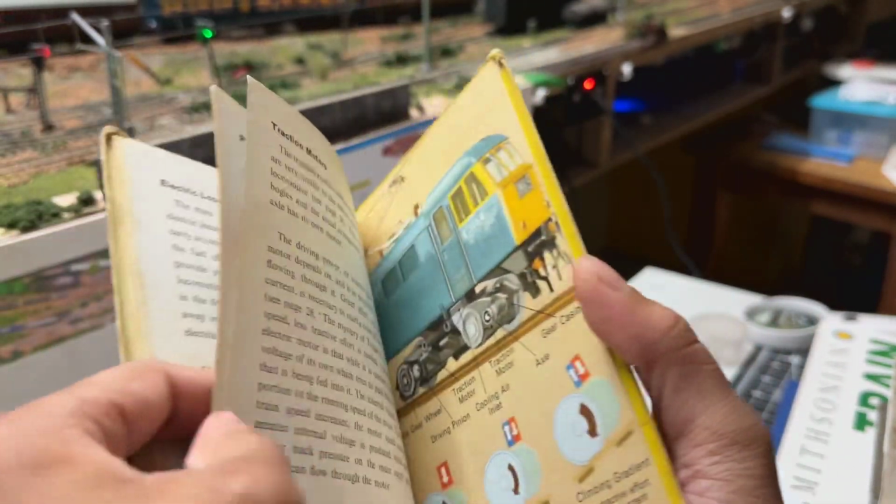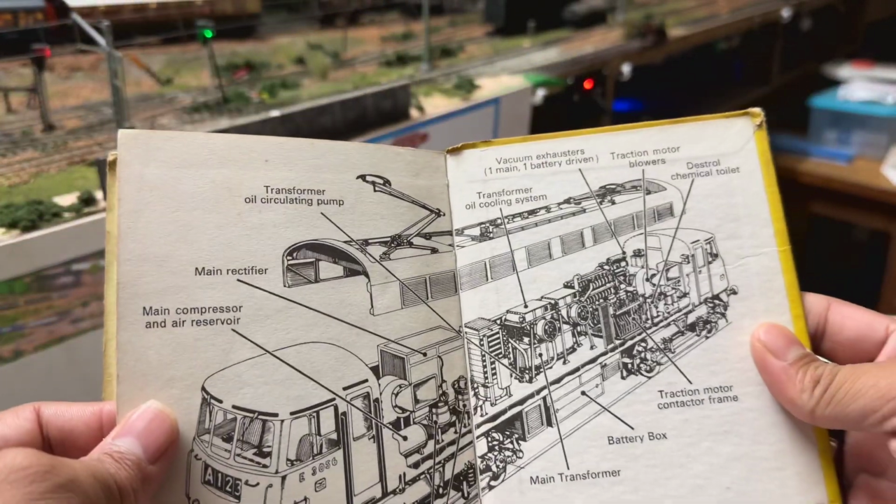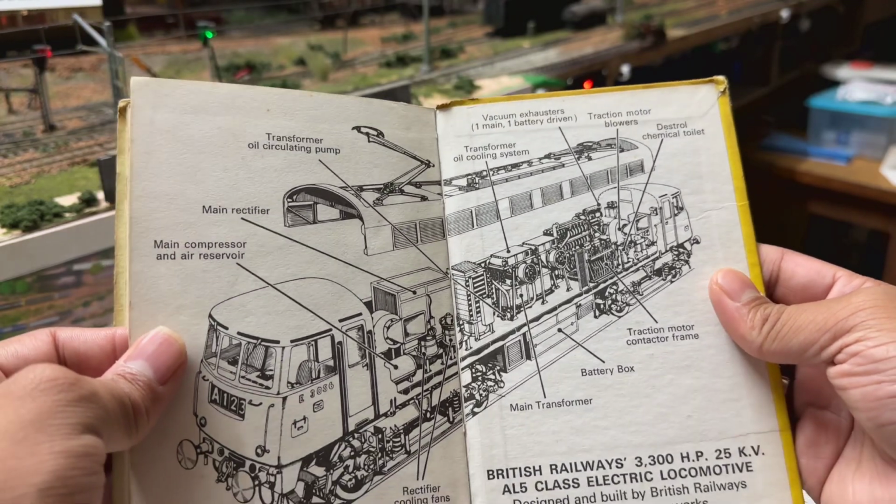So this section is about the electric locomotive. Let's look at this blow-up diagram here.